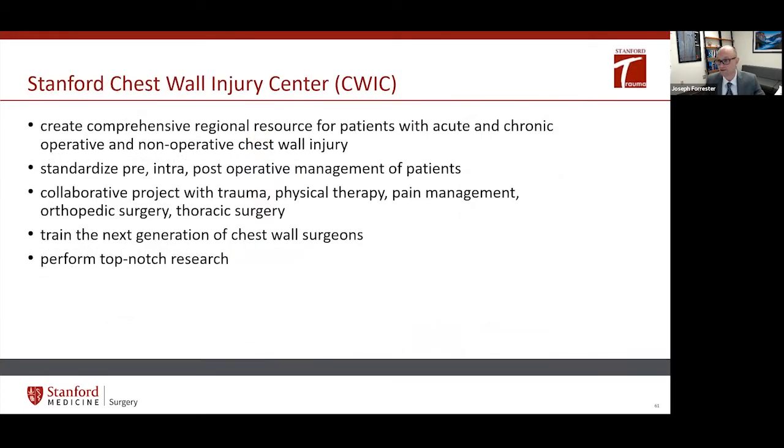And out of this desire to learn how to perform SSRF came my plan to develop the Stanford Chest Wall Injury Center, or the QWIC. I envisioned the Stanford QWIC as a comprehensive regional resource for patients with acute and chronic, operative and non-operative chest wall injury. Having a center structure would allow us to build on the already robust non-operative guidelines that we had here at Stanford. I saw this as a collaborative opportunity that would enable me to train the next generation of chest wall surgeons and provide me a vehicle to perform top-notch research in patients with chest wall injury.